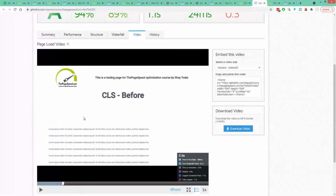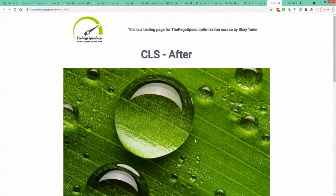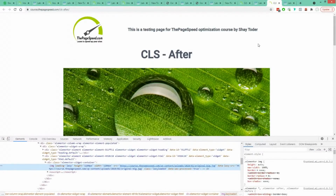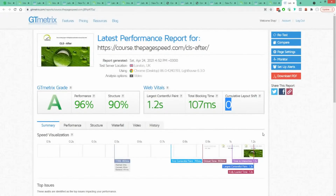Just imagine that here is a button that the user wants to click, and you want to press it, and then the content is shifting down. This is exactly what Google doesn't want us to give the users. So this is something we want to eliminate, and we will eliminate it by putting a height on this image, or a placeholder for this image, and then the content will not shift. By doing that, we will have a 0 and green CLS. Amazing.